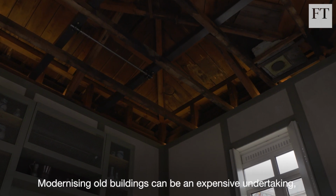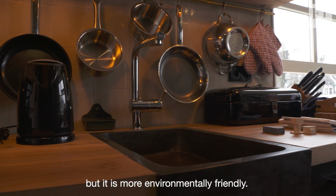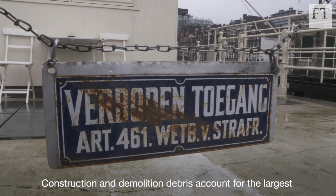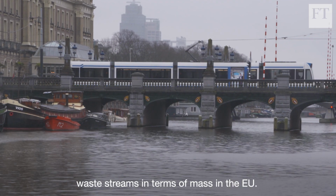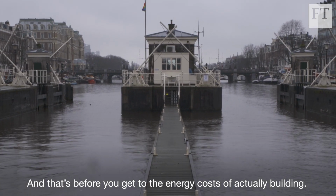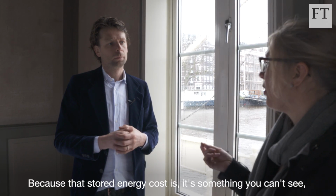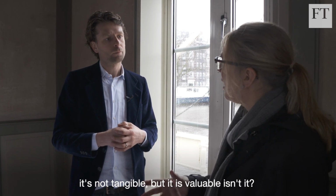Modernising old buildings can be an expensive undertaking, but it is more environmentally friendly. Construction and demolition debris account for the largest waste streams in terms of mass in the EU, and that's before you get to the energy costs of actually building. Because that stored energy cost is something you can't see. It's not tangible, but it is valuable, isn't it?